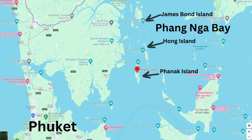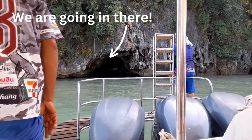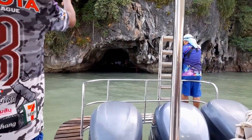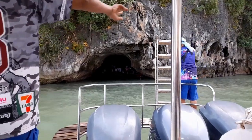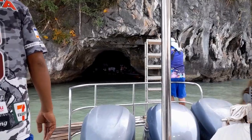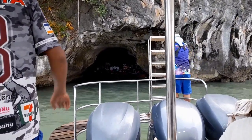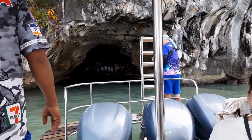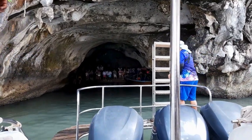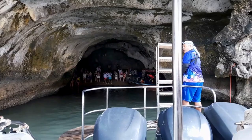This cave was on Phanak Island in Phang Nga Bay in southern Thailand. The entrance to the cave is very small. Therefore, only one speedboat can fit in there at a time, and only two or three groups of tourists can fit in there at a time. Therefore, the boat goes in, drops you off with your guide, and they take turns in dropping off groups and picking them up.